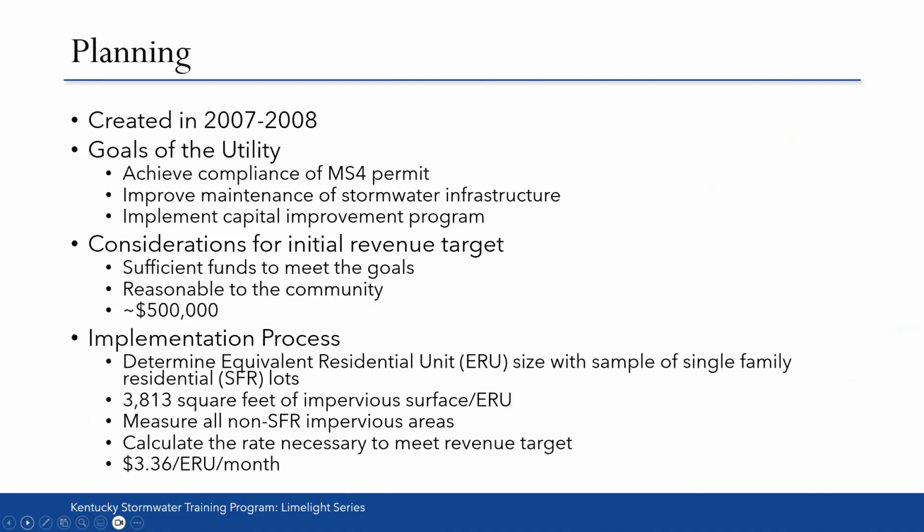But with the planning of the utility, the city was just at a point where we needed to fund our stormwater program. We had a backlog of capital improvements. We needed to improve our maintenance, and we needed to reach compliance.